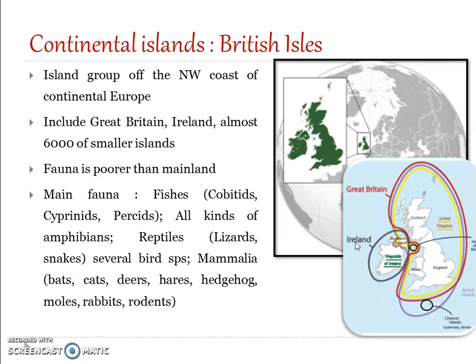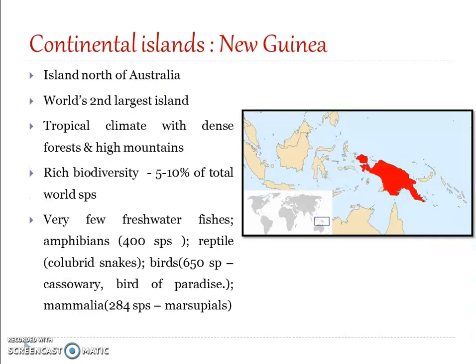Now, the next one we have is New Guinea, and it is an island located north of Australia, and it is the world's second largest island. And you can see over here, so this is Australia, right? And this is situated north of Australia. Okay, so this is the island over here, New Guinea, an enlarged one.